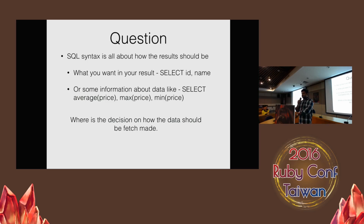So there should be some part of your system that does this for you. Because when we write Ruby code, we care about the time and space complexity, everything. But when it comes to the database, a lot of people, beginners more or less, ignore the fact that the database is another program, another piece of software that needs to be told how to get the stuff.